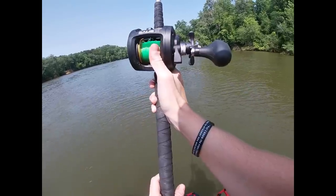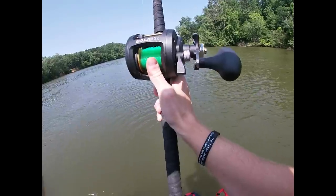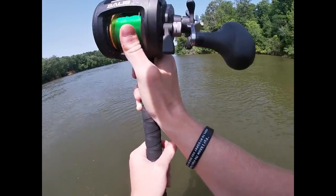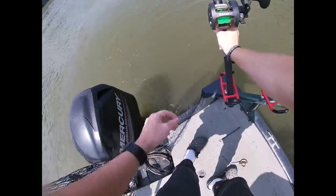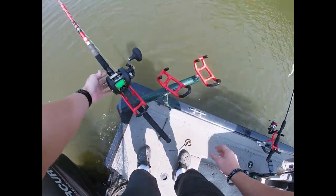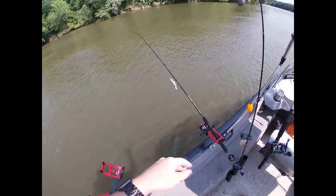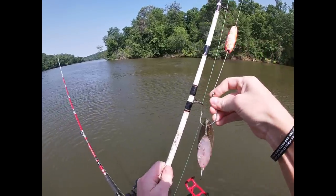Chunk that one on out there. We're in about 25 feet, but the main river through here is like 10 to 12 feet. It's real shallow, so any change in the bottom like that is gonna be holding fish for sure. I'm gonna keep the same baits on because I still have some good chunks. I mean, those still look good.